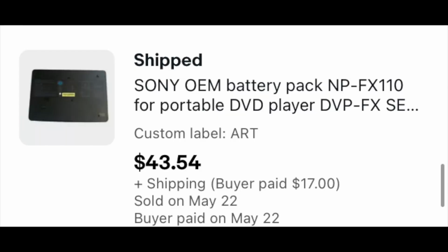And then we've got some international sales, actually. This Sony OEM battery pack. This is for a portable DVD player. I bought a DVD player in the little zip case and everything like that. It had a spare battery. So I put up the DVD player, still waiting for a buyer on that. But I sold the spare battery by itself for $43.54 plus international shipping through eBay's standard international delivery. This going up to Ontario, Canada. So that one, a pretty nice sale.